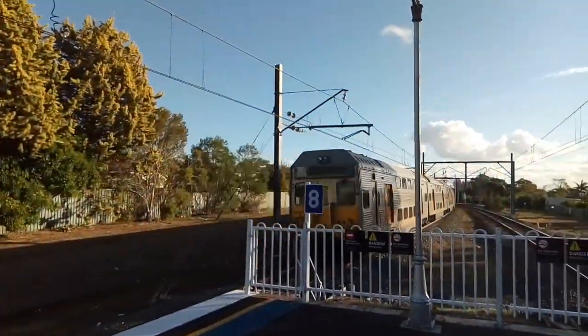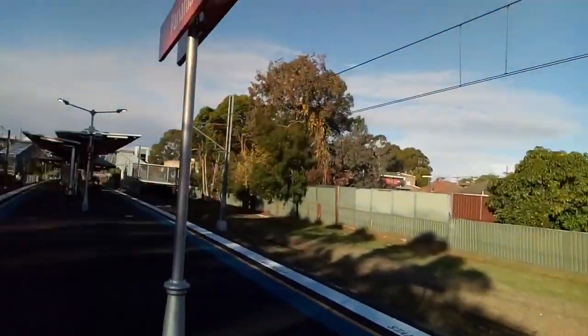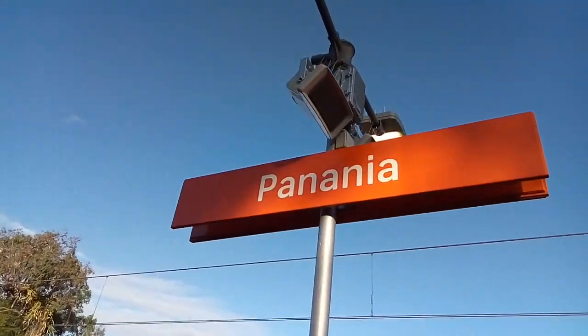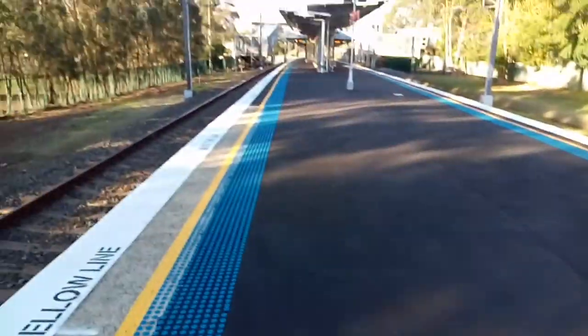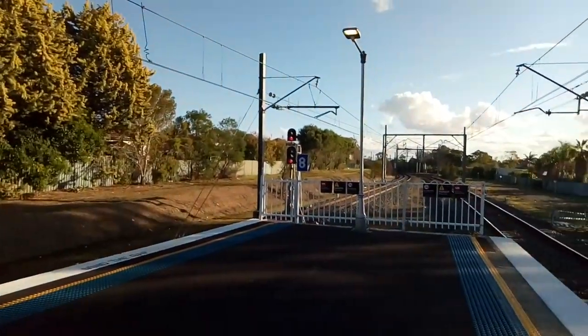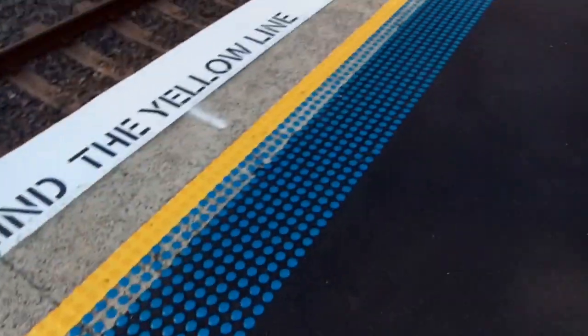And there you go, K75 trailing. There's the look. It's Panania. New orange station signs. The entire platform has been repaved, as you can see, looking towards the city. Looking towards Campbelltown, MacArthur, we've got the new tactiles in here with a new yellow line.